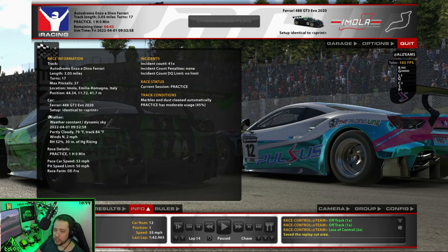Otherwise, the info I'm going to show you, we are identical to the sprint setup, and I did roll the brake bias 2 or 3 clicks to the rear tires. I can't remember off the top of my head what the baseline is, but I did roll it back, so it was a lower percentage on the front. Track usage 45% is what I always use, and track temp 84 Fahrenheit degrees will be above my head.